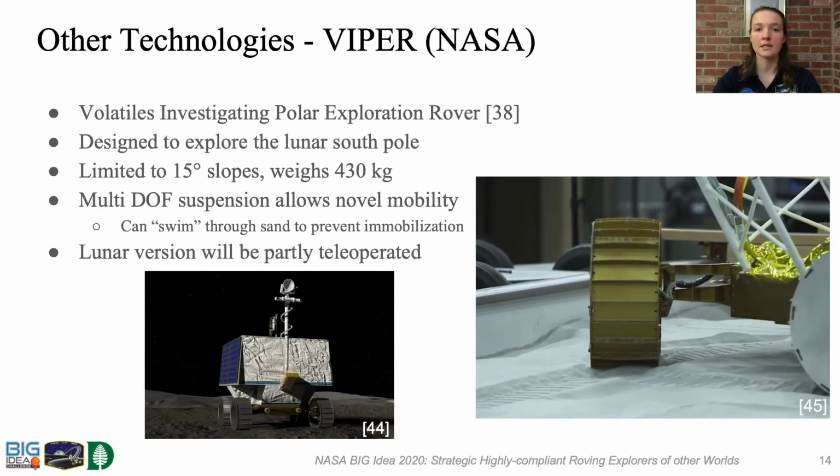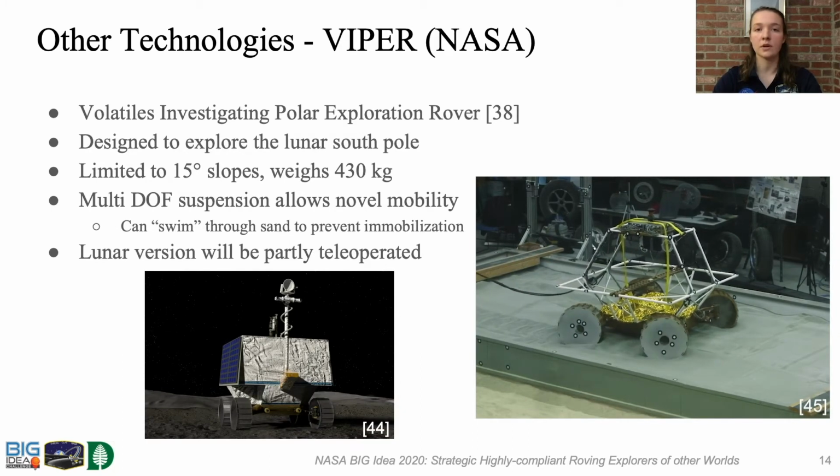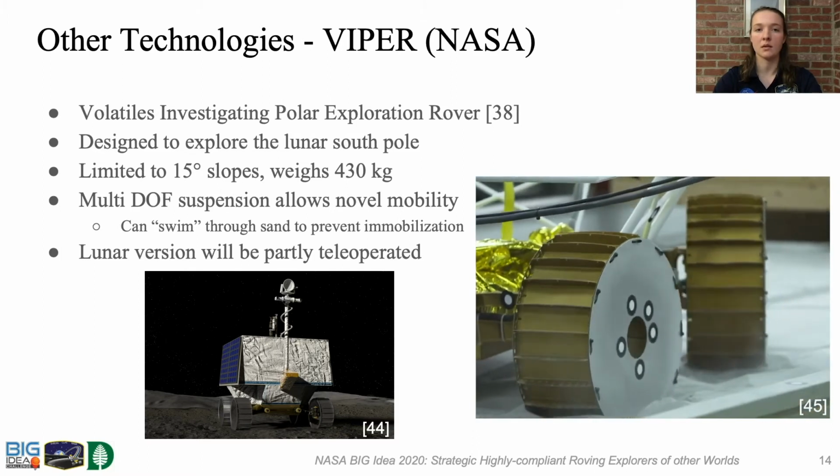NASA's Viper robot is designed to investigate volatiles near the lunar South Pole. Using multiple active degrees of freedom at each of four wheels, Viper is able to swim through sand by undulating its wheels in a coordinated manner.